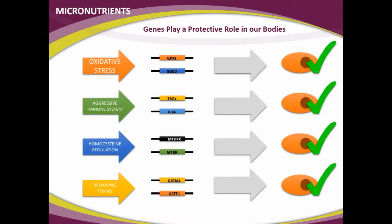All right, so let's look at the concept of nutrition and genetics. We have a number of environmental influences or unhealthy aspects of our lives that do pose a health risk. And nature is structured in such a way that if it knows there's a toxin, it tends to find a way. We have a number of different genes that protect us from these environmental risks. Let's have a look at a few examples.